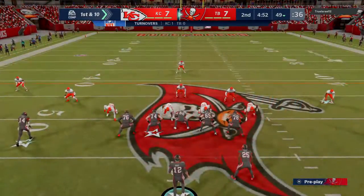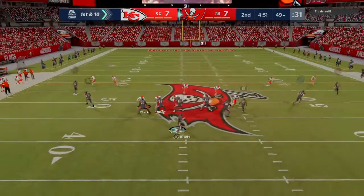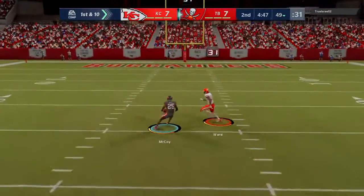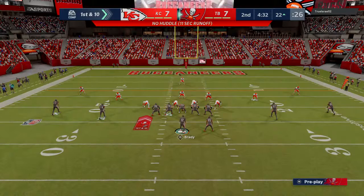But boom, an interception. I don't know if this was a case of being a little bit too greedy with the opportunity to put points on the board. But give credit to the guys on the defensive side. Hung in there, battled, and made a key play. And he'll get this one down near the 20-yard line, just shy of the 20. Good yardage after the catch.